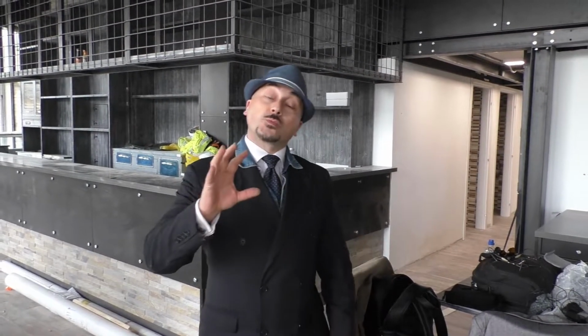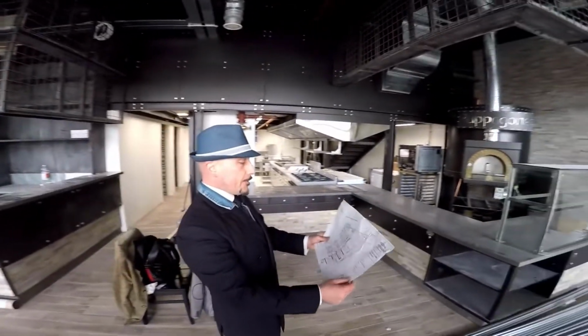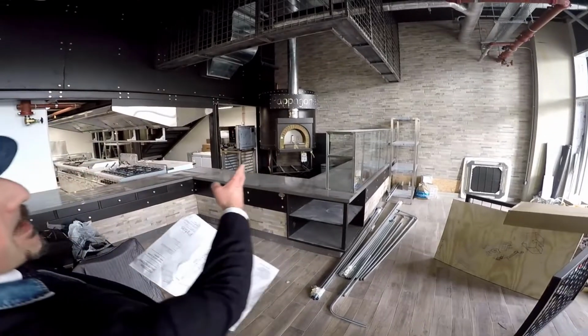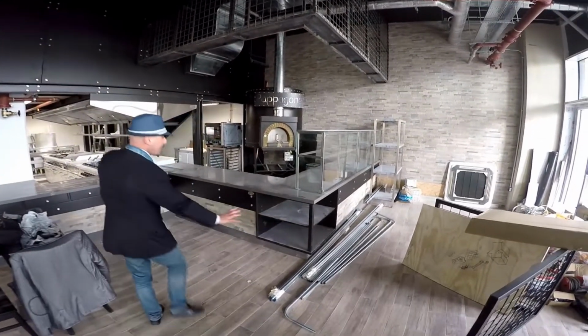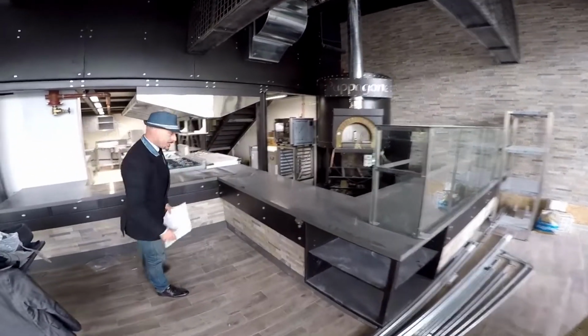We are always in this work in progress of opening an Italian restaurant pizzeria. At the moment we are in the final stage. We finished what is the pizza corner on this side. So we have a bespoke pizza oven, okay? And this is the pizza counter. So they're going to work the pizza here and make nice pizzas here.